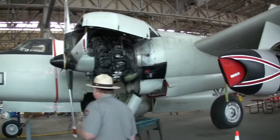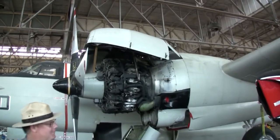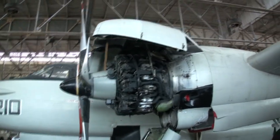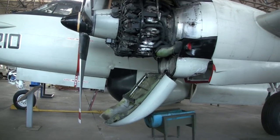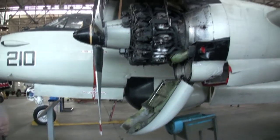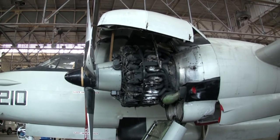Oh, wow. Look at this cutaway here. This is amazing. That's the cowling. That's the design of the cowling. Oh, that's beautiful. Oh, so that just opens up. Yes, it just opens up. So you don't have to remove it. It just opens.